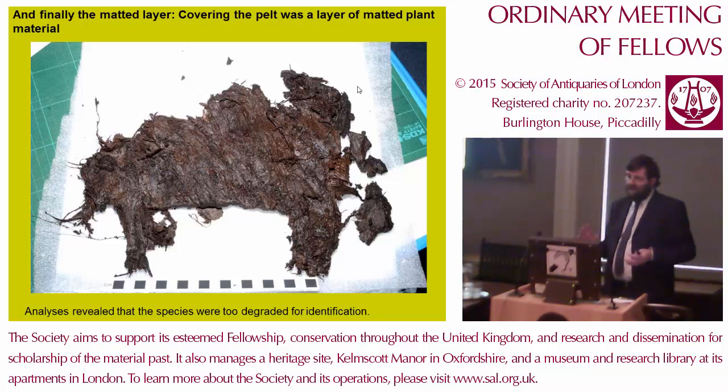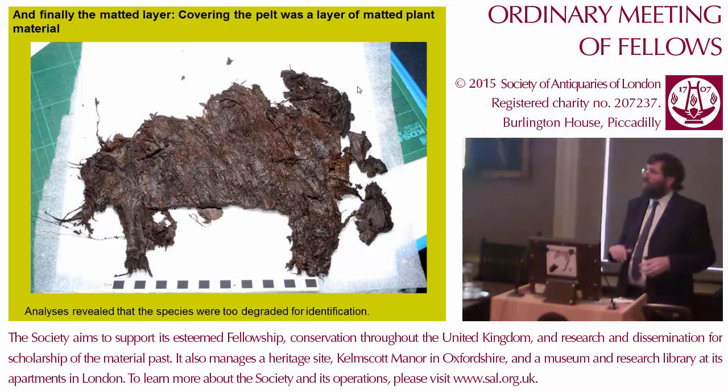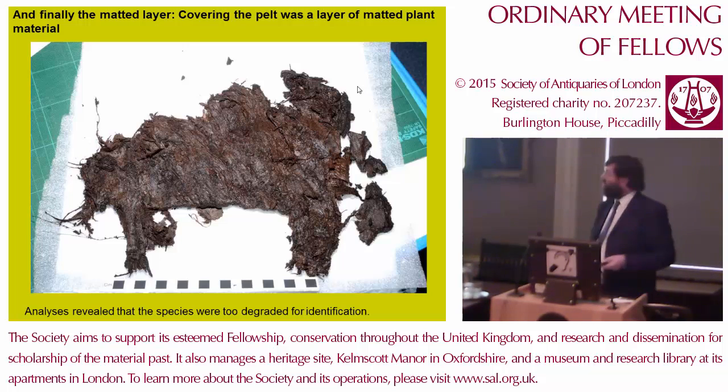And then finally, there was a second layer of matted plant material placed upon the top of the cist. We can't identify the species, so we can't identify the plant types associated with this because they're just too badly degraded.